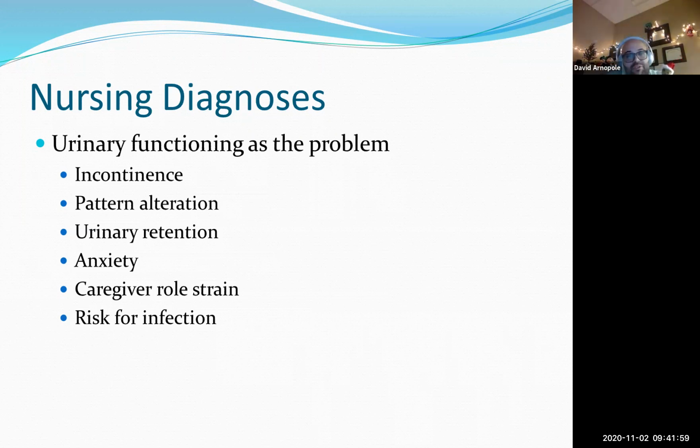We have pattern alteration. Maybe they've gone from days to nights, or they've been going to the bathroom every time, then all of a sudden they don't go in the mornings, or they haven't gone in a while, and they notice the difference in their pattern. Urinary retention. Again, men very big on this one with BPH. You worry about the urine staying in there and being unable to void, increasing those risks of UTIs. Anxiety. Again, someone who's constantly anxious decreases ability to void and urinary output.